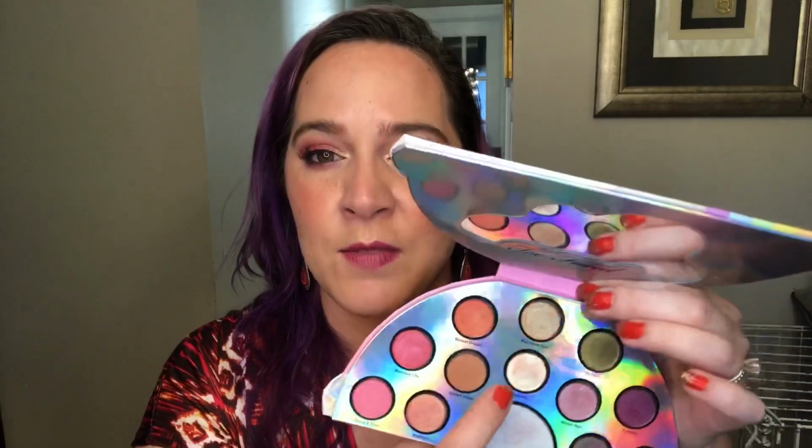This is what the inside of the palette looks like. I am wearing this palette on my eyes today. I have a little bit of the tan shade and this matte pink shade in my crease. I have this shimmering yellowy gold shadow on my inner corner. Isn't that stunning? Oh my gosh, that's a gorgeous inner color. I have this red orange coral shade on the majority of my eyelid, and then in my outer corner and the majority of my lower lash line, I have this purple shade called Fantasy right there.